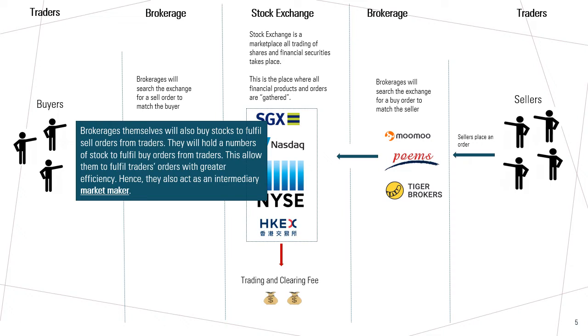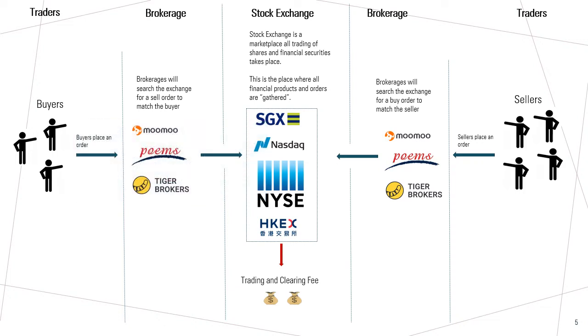As technology has advanced tremendously over the years, most of what the brokerages do have been automated. Hence, brokerages who are keeping up with the technology can offer a very competitive commission fee for their clients. It is paramount for beginner traders to pick a brokerage that offers low brokerage commission.